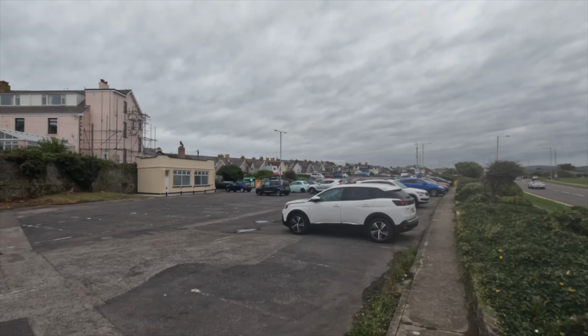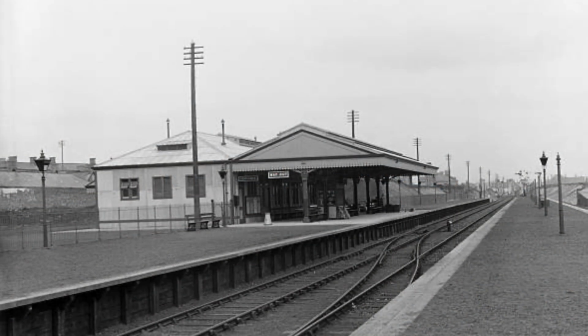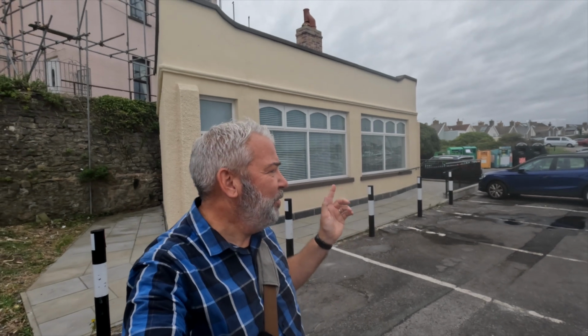Well, anyway, I'm here at the old ticket office. So this is a good place to end, at the old Porthcawl ticket office. That was my walk from Cefn Signal Box along the old Porthcawl Branch Line as much as I could to Porthcawl. And if you want to see more of Porthcawl and its history, check out these videos, and I'll see you in one of those.